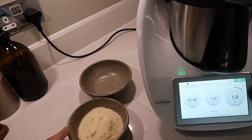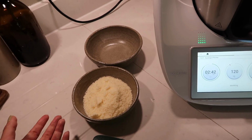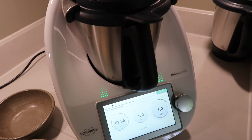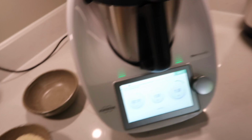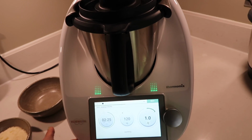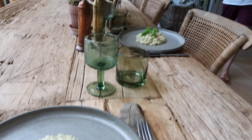If there's one thing that I love about my Thermomix, it's the ability to grate parmesan in literally 2 seconds. I just shoved in about 80 grams of parmesan and whizzed it up on speed 10, and it comes out like perfect parmesan. But at the moment we have the courgettes and the onions sauteing in the Thermomix. Dinner is served. Courgette risotto.